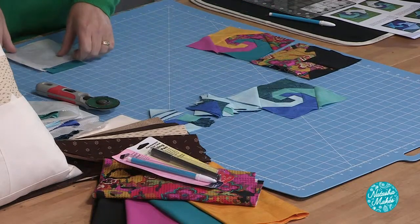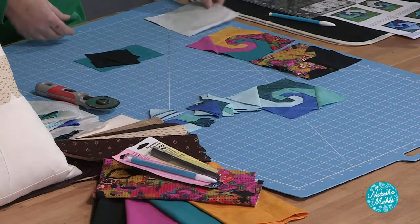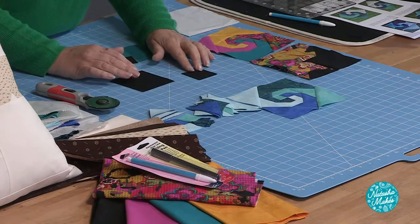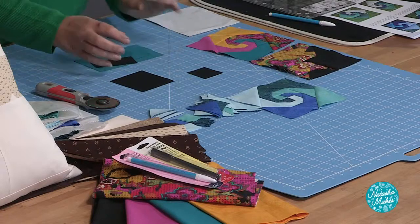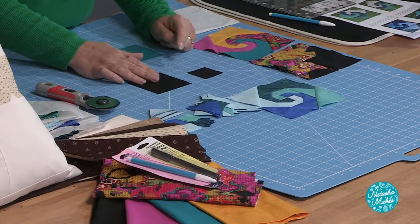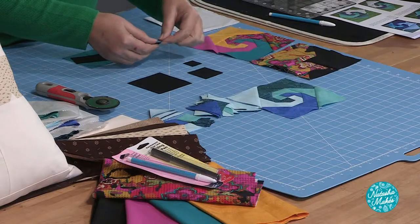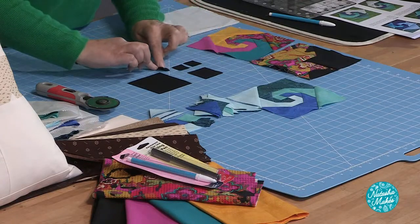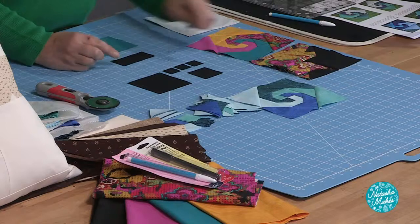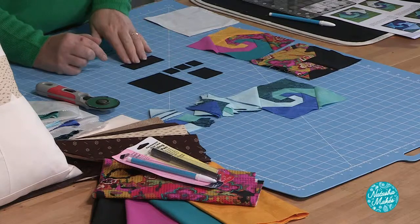Okay, so your cat block. We will have instructions properly. If I can quickly go over what you need. This is the background fabric, so the black is the background. I've got a 2-inch square, a 3.5-inch square, 3 1-inch squares. How tiny are they? That would be for the cat head. And then this is a 1.5 by 3.5-inch rectangle.